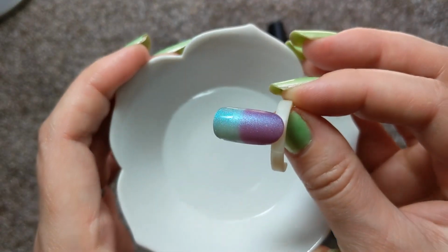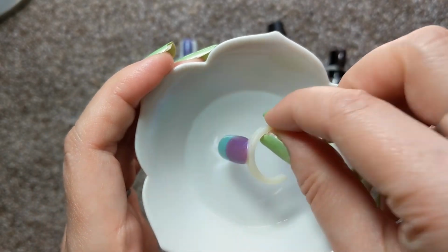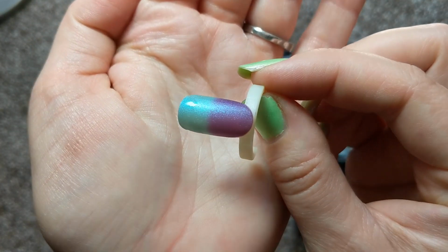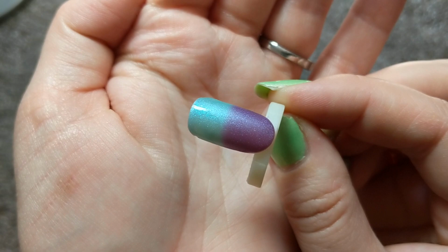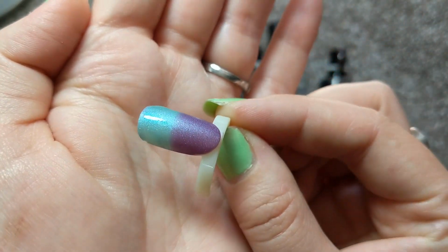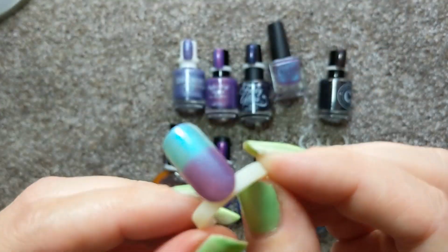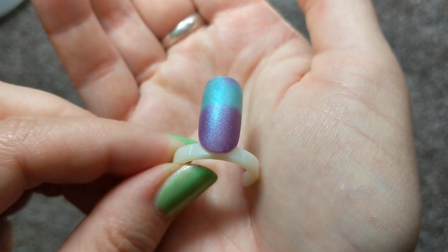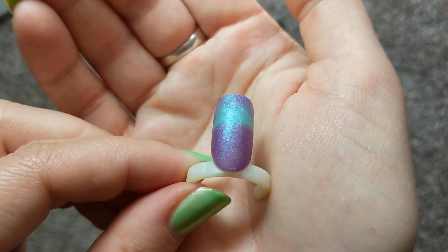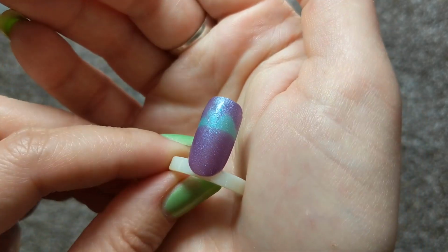So this one is shifting, or I should say thermaling, to a beautiful aqua green. Very beautiful. You can see the contrasting blue shimmer in both colors. Really beautiful. And this one is, like I said, one of my favorites. I especially enjoyed it in the purple state because of that blue contrasting shimmer. I think it's very, very eye-catching in that color.